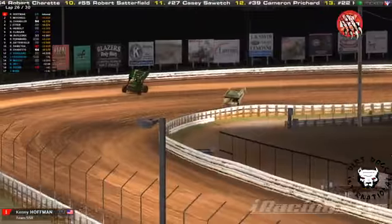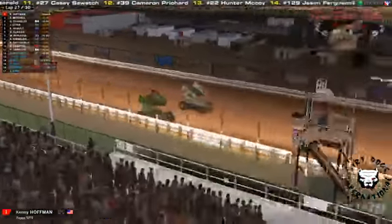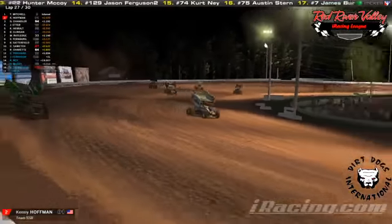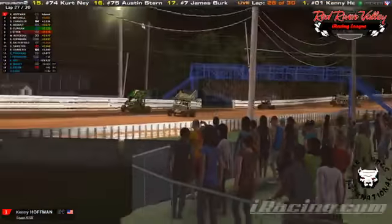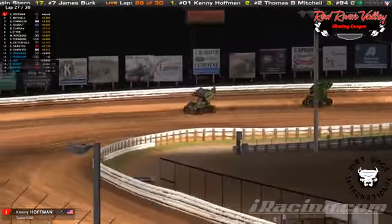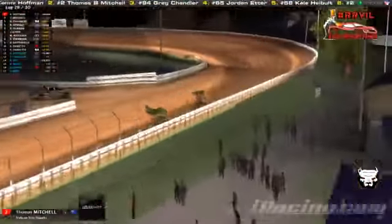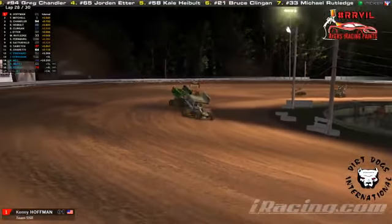One car down low. Hoffman getting a run on Mitchell, but Mitchell has an answer on the outside. Still battling side by side here for the lead. Thomas Mitchell, Kenny Hoffman. Greg Chandler running the third spot here. Still side by side onto the backstretch, going into 3 and 4 to 1. Kenny Hoffman able to pull the slide job and go to the outside, but Thomas Mitchell now into the second position. Kenny Hoffman, your new leader, right in front of Thomas Mitchell.